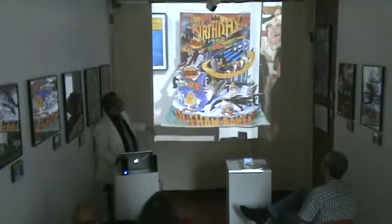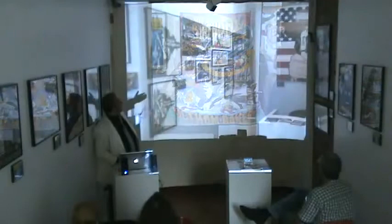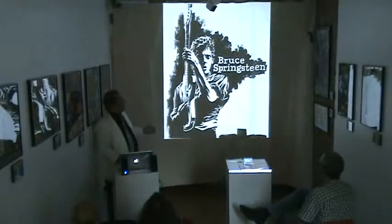So now as we round the corner, you can kind of see to the right of the image, we're gonna round the corner to what I call the Bruce Springsteen wall. Bruce! Exactly. Now, why in the middle of this comic book thing is there a Bruce Springsteen wall?